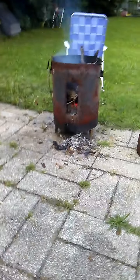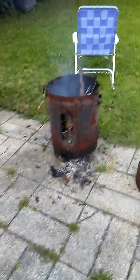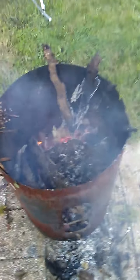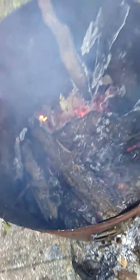I am stuck in the chair. Hold on. It's a nice day to burn things today. I am working out in the backyard. Ugh, the smoke. All of this is wood and bark. And there's a chair that got me.